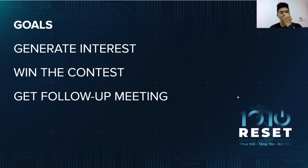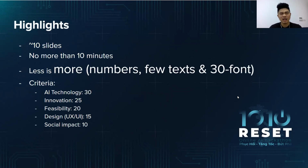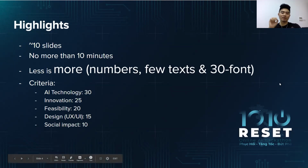Okay, next. I have some highlights for you. The number of slides should be only around 10, and try to pitch no more than 10 minutes, because it could be very exhausting for judges, who have to listen to quite a lot of pitches, right? Also, less is more, which means you put in more numbers, less text, and big fonts. I also use 30-point fonts. And remember the criteria, because you want to win the contest, so you have to know the criteria.